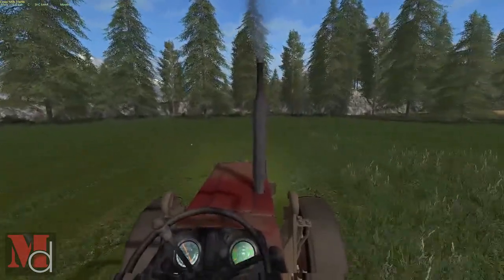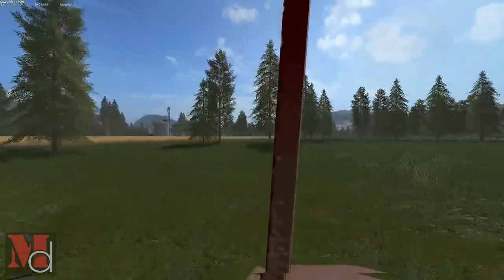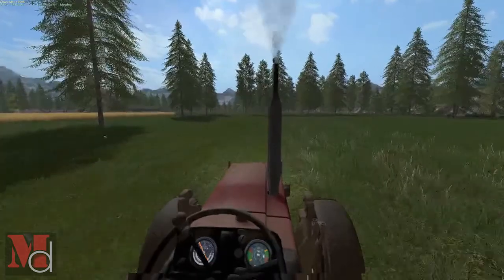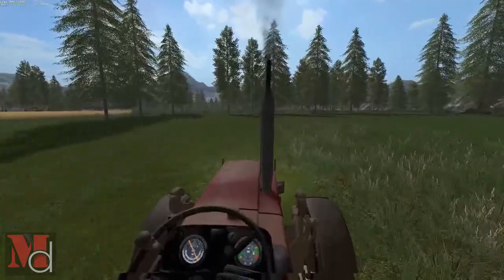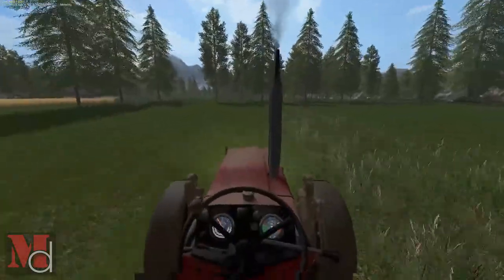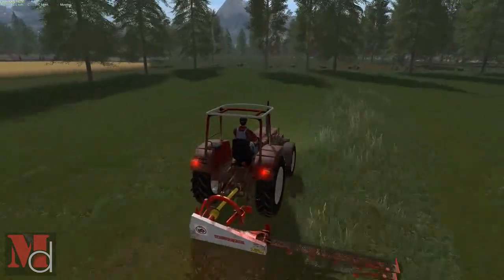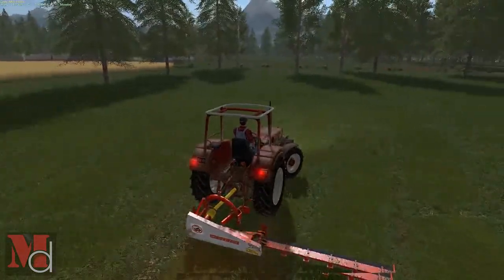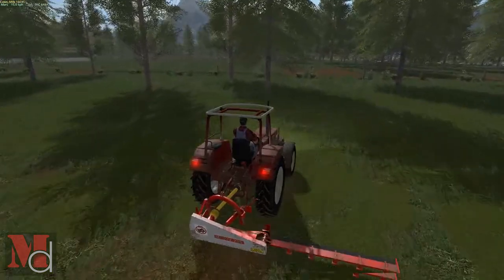Now it's gotten narrow enough that it doesn't warrant the big turn. I'll just turn normally, just come back and enter the grass in a straight line. You have it. Two out of three fields are now done.